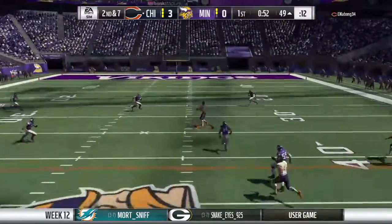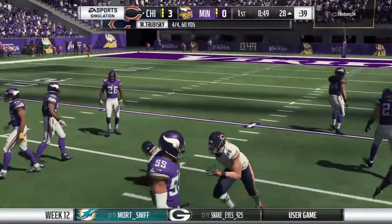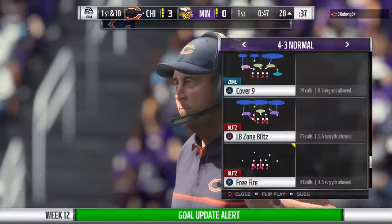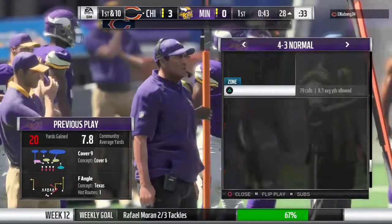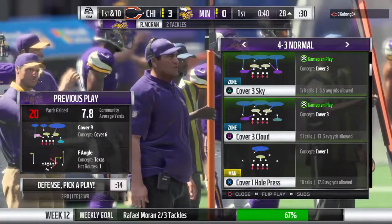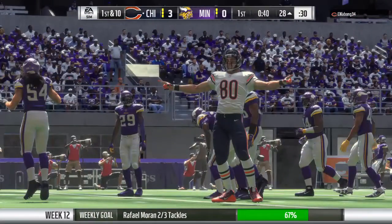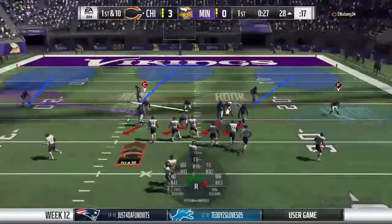Now it's Trubisky. And he's got his tight end. This is Luke Wilson. And, oh, he is really laid out that time. Knocked flat on his back. A good pick up there of 20 yards. So after that big gain, let's see what else the offense has up its sleeve.